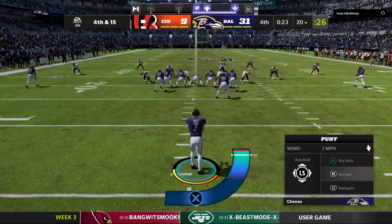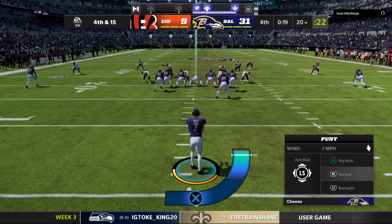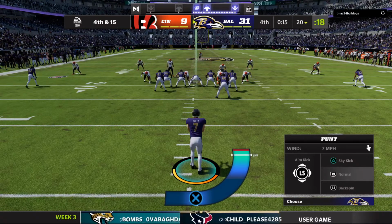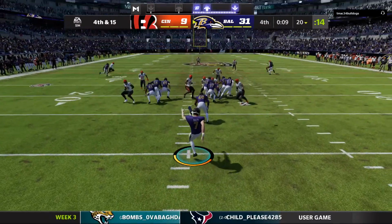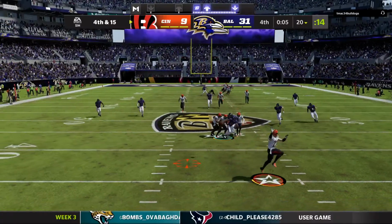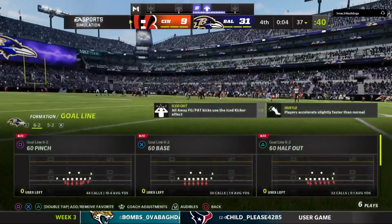The Ravens send their punter out now. Always a good sign when your first punt comes in the 4th quarter. Only 2 punts for him last week in the loss as he gets this one away. And this one will be a touchback inside the 40-yard line.